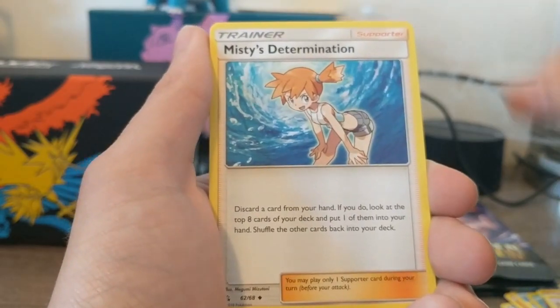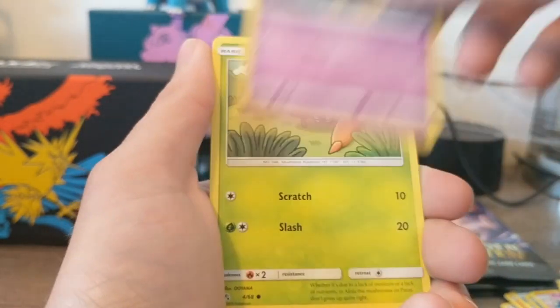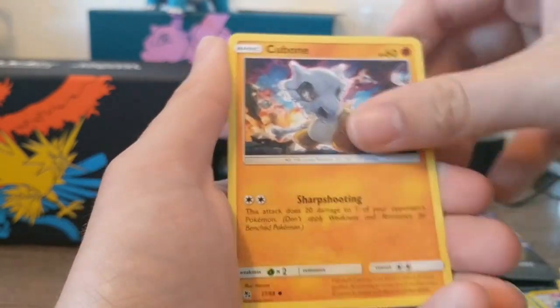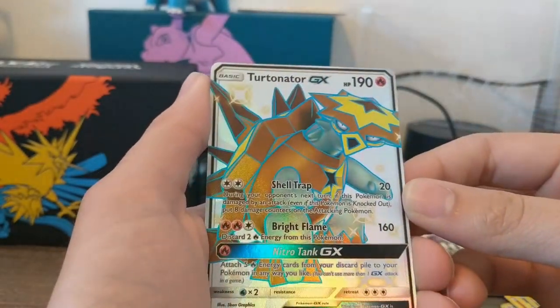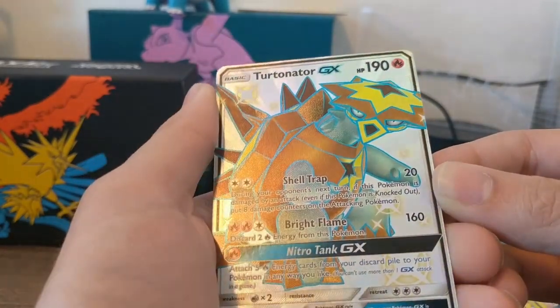a Reshiram Charizard Full Art. There's a Misty's Determination. Sadly, not the Rainbow Rare one, but it was a very nice card to pull nonetheless. A Paris Cubone. And there we go. The first Full Art Shiny is a Tortantor GX.